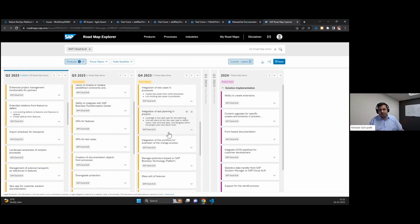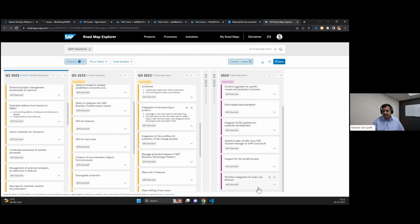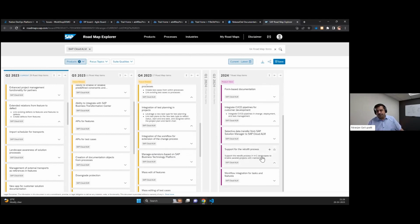And generally, you know how these timelines work. And then if you look at what is 24, you don't even know when they will come. If you scroll down, that is when they are announcing the CI/CD pipelines. Integrate CI/CD pipelines is coming up in 24. We already have it today up and running. And similarly, support for retrofit is coming up somewhere in 24, end of 24. We already have the retrofit.